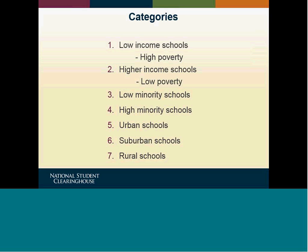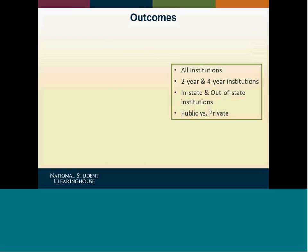There are two important notes to be mindful of here, though. One, the sample sizes of charter schools and private schools are relatively smaller than those of the public non-charter schools, and two, these outcomes are based on StudentTracker participants. All of these categories can be found in these outcomes.